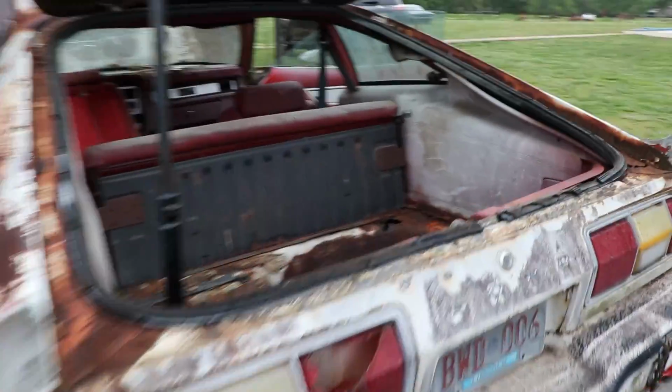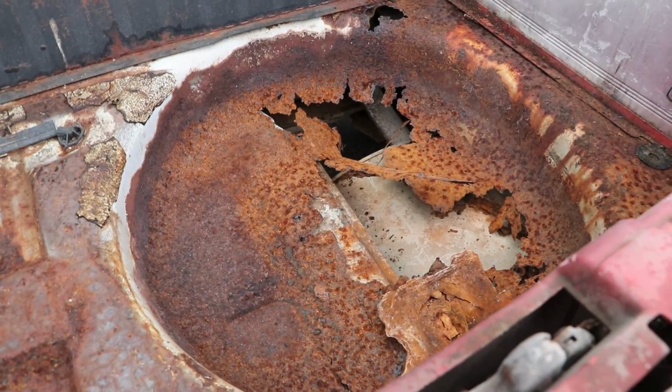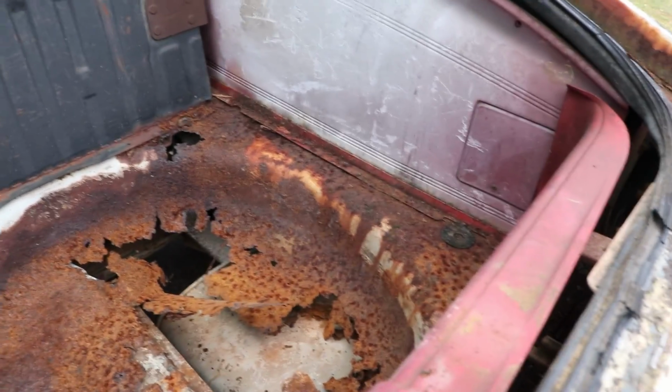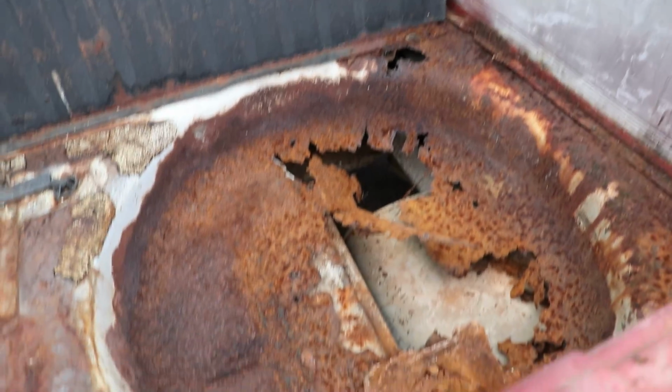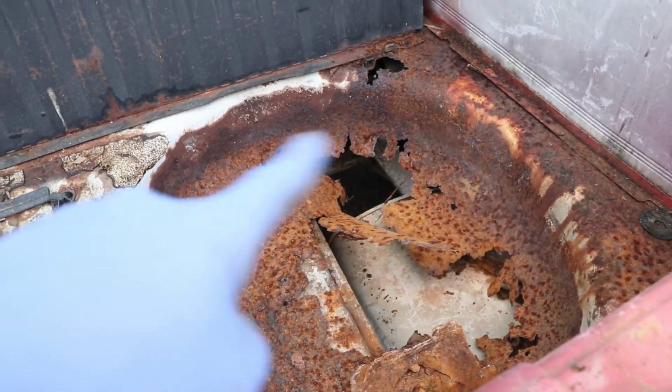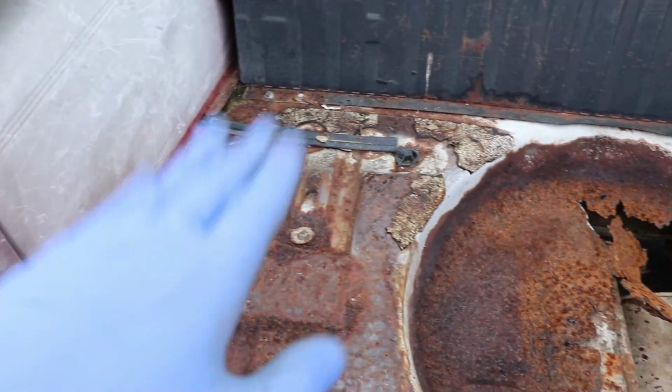Well, the good news is it met expectations. The floor is completely gone where the spare tire sits, but thankfully around the edges, besides that one spot right there, it's all solid. So all this is still good usable metal, and whatever we end up trying to do, we can at least just cut that out and then replace it. So I think that we can make something work.